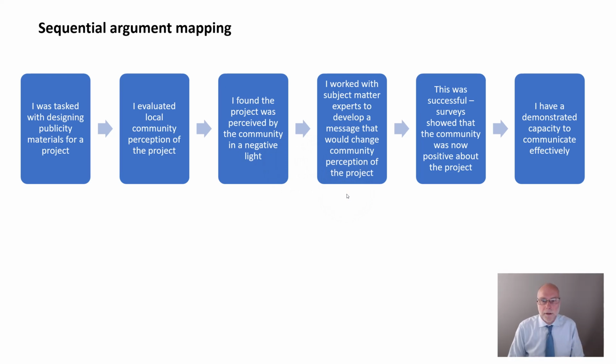Now, did it work? This was successful. Well, how do I know that? Surveys showed that the community was now positive about the project. Oh, wow, okay. Therefore, I have a demonstrated capacity to communicate effectively. Now, that's just one string of sequence, isn't it? You could have other strings of sequence that also lead to I have a demonstrated capacity to communicate effectively.